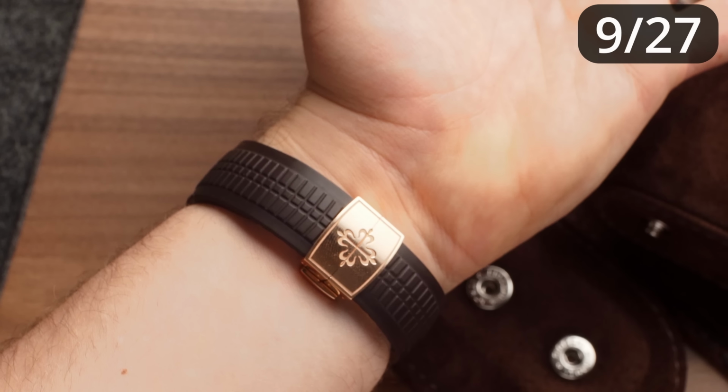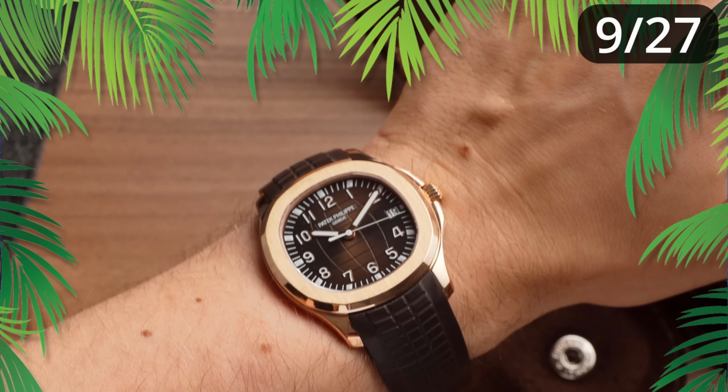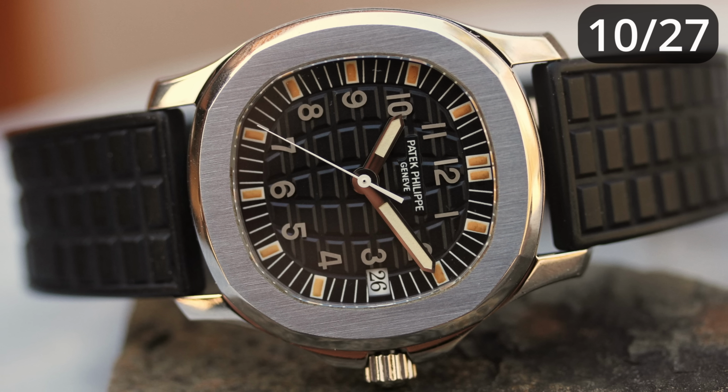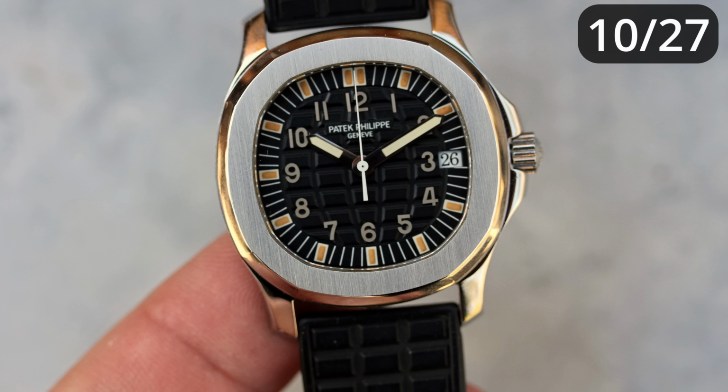This square pattern on a Patek Philippe Aquanaut rubber strap has been referred to by Patek as tropical, apparently because of its suitability for water sports. And when it first came out, existing clients weren't a big fan of the watch because it looked so different from the stuff Patek clients were used to.